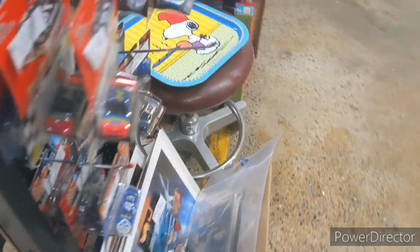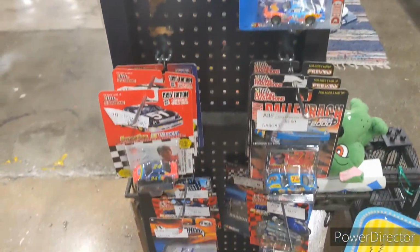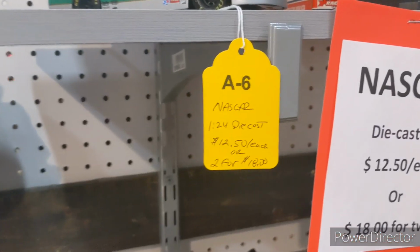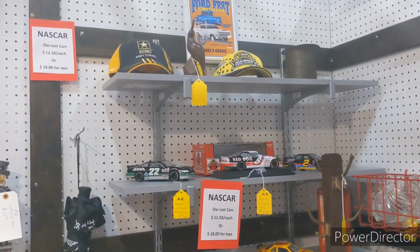I almost picked up these Wally Dallenbachs here. They had two of them, the black and the green one, but passed on them both. Here's a booth with some 2 for $18 124s. Passed up all of this. It really wasn't anything of interest to me here.